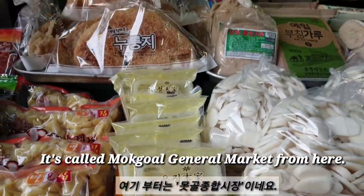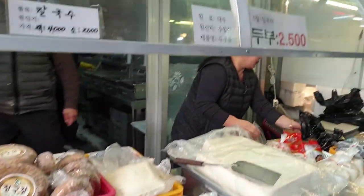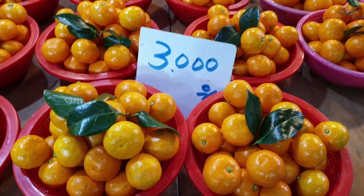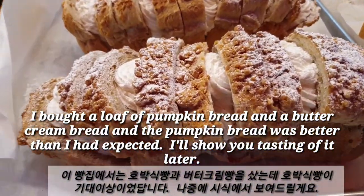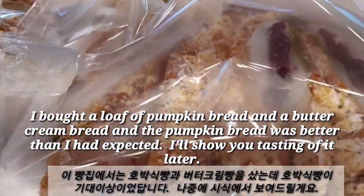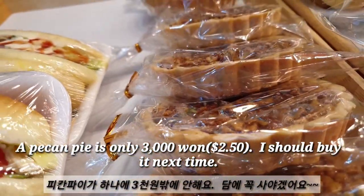It's called Moko General Market from here. I bought a loaf of pumpkin bread and a butter cream bread, and the pumpkin bread was better than I had expected. I'll show you tasting of it later. Pecan pie is only 3,000 won. I should buy it next time.